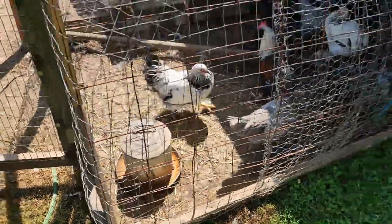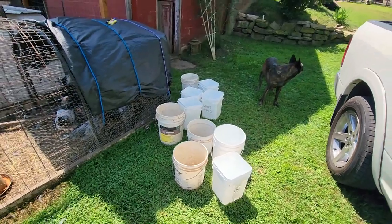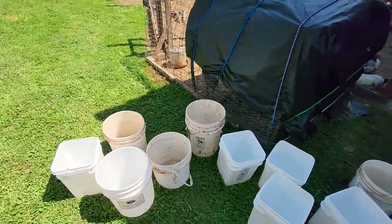Oh girls, you're out of water. Well, it's almost time to turn over the barn. I did run out of water, so I had a bunch of water up here yesterday in buckets, but then we brought my other rain harvest tank up from the house, so we got 275 gallons up here. So I'm going to need to put away all these buckets.